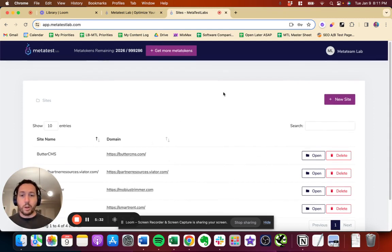Now, I've got a portfolio of websites, as you can see here. This is what it would look like when you log in. I'm skimming over the process that it would take to implement the tool on your website. Probably handle that in a separate video. This is just to showcase what it does. So I'm going to do this on Butter CMS. This is the website that I'm going to use for the purposes of this demonstration. So if I go in, and open Butter CMS in the tool here.